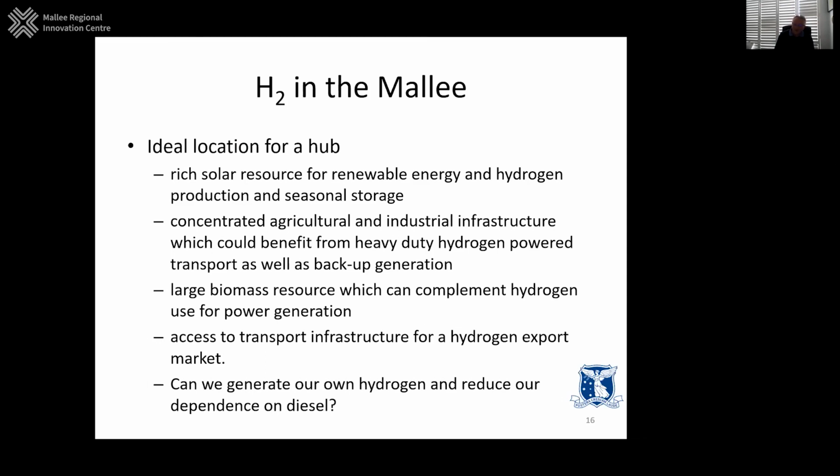There's a large biomass resource, which I think is interesting to look at. It's certainly possible to make hydrogen from biomass. It's a little more complicated than electrolysis, but it's certainly an interesting option. If you've got biogas sources where your biogas is perhaps not rich enough in methane, and maybe it's only 20–30% methane and it's difficult to burn, you can add hydrogen to that to improve the calorific value. So it can complement biogas.